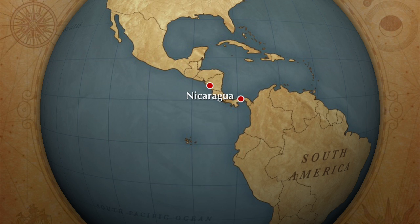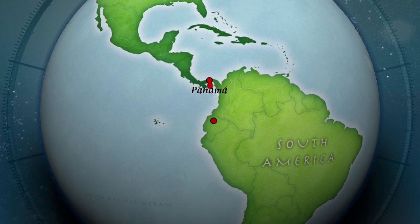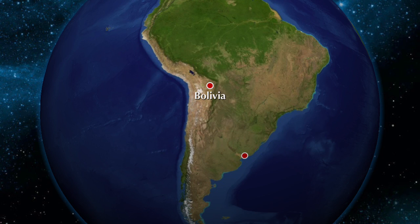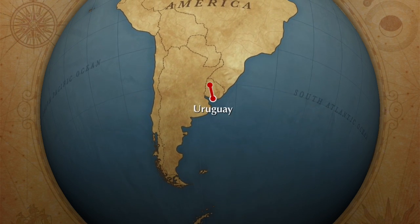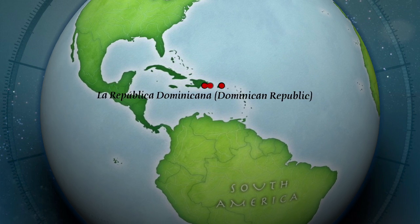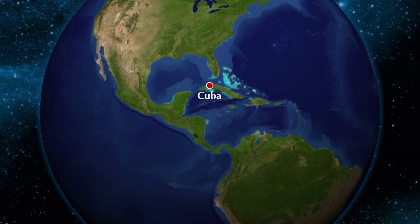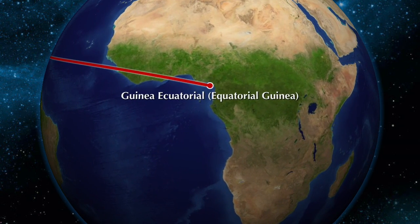Nicaragua, Panamá, Ecuador, Bolivia, Uruguay, la República Dominicana, Puerto Rico, Cuba, and Guinea Equatorial.